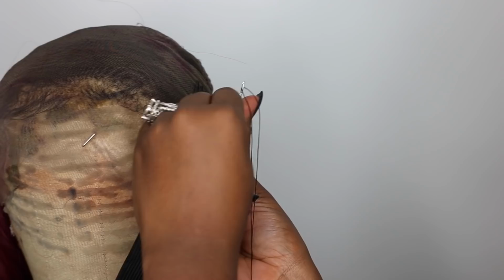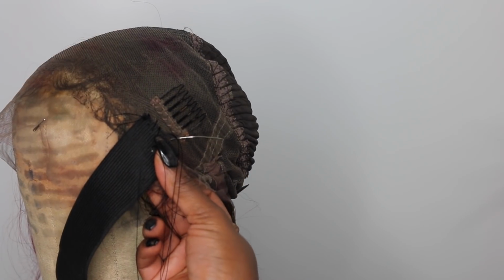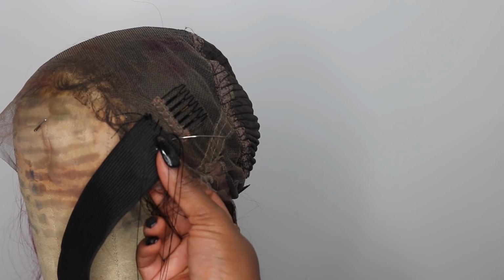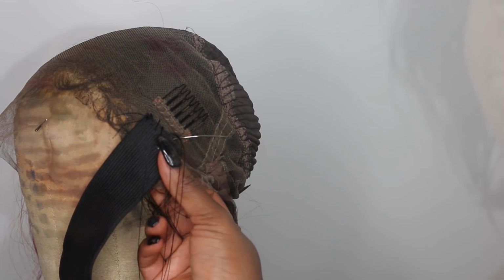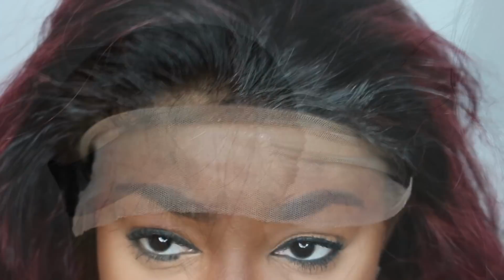Now, I love to add the elastic simply because this is going to make the wig super glueless. I don't have to use Got to Be Glued. Matter of fact, in this video, I did not use any Got to Be Glued, Bold Hold, Gold Bond. I didn't use anything. Literally, the only thing keeping this wig on and flat is this elastic. And this is what it looks like when it's done. And this is how I get the flawless elastic. You can see how flat and flawless my wig is laying on my hairline. And we have the elastic to thank for that.